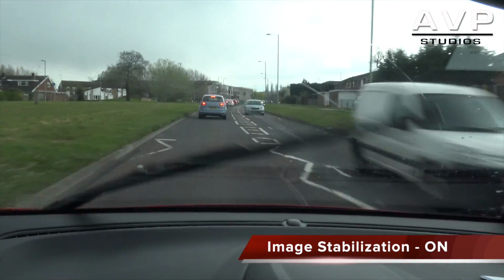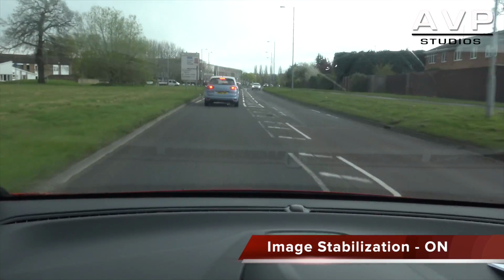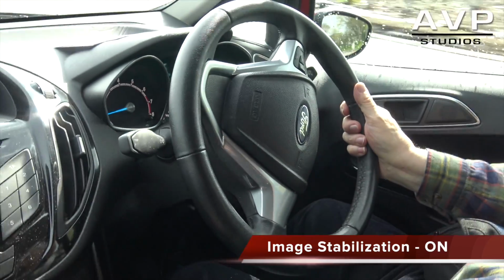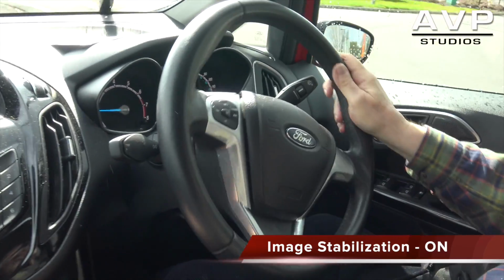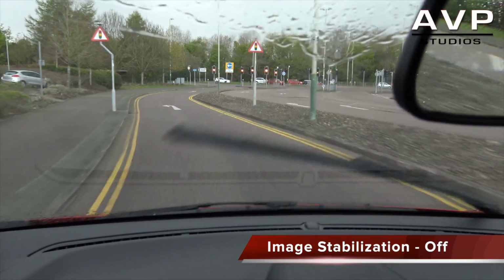I actually did some test shots in the car, and you'll see the footage, and you can compare the shots taken with the Steadicam facility on and the shots taken without it, and there is quite a big contrast.